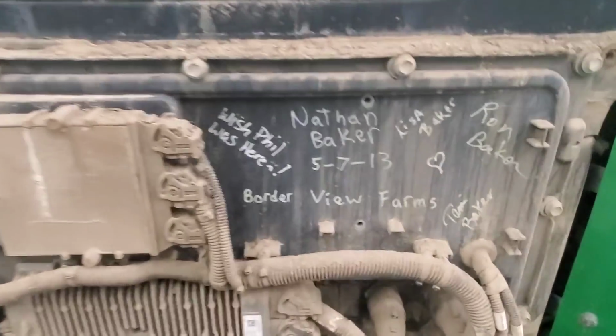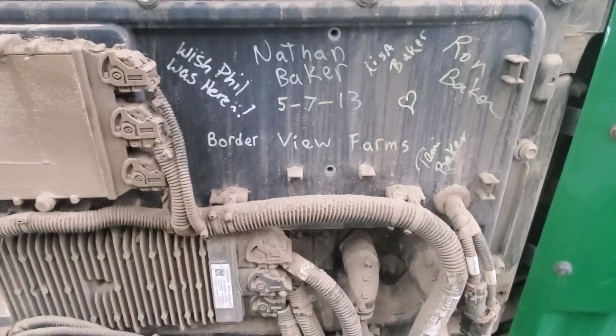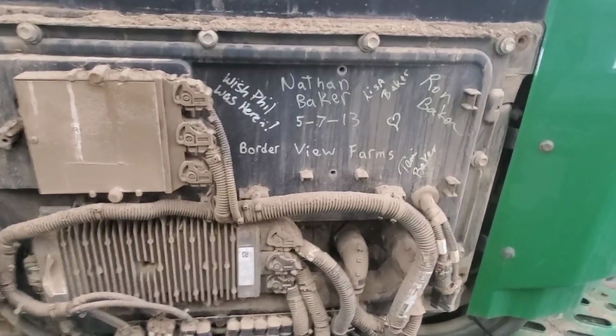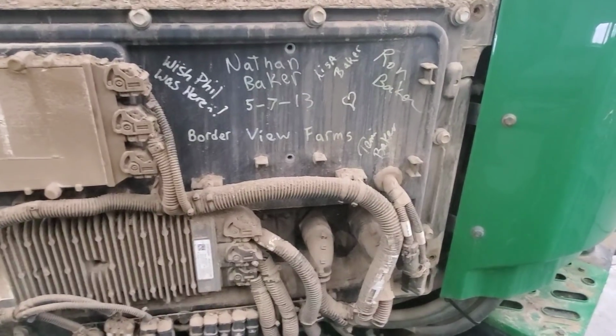Check it out. We took a gold key tour when this tractor was made, and we got to sign the back of the cab while it was going down the assembly line, actually before the cab was even on the tractor. So that's always there when we take this off every year. Kind of a cool little thing to see. Of course, if you watched my decade in review video, you already knew that was there, didn't you?